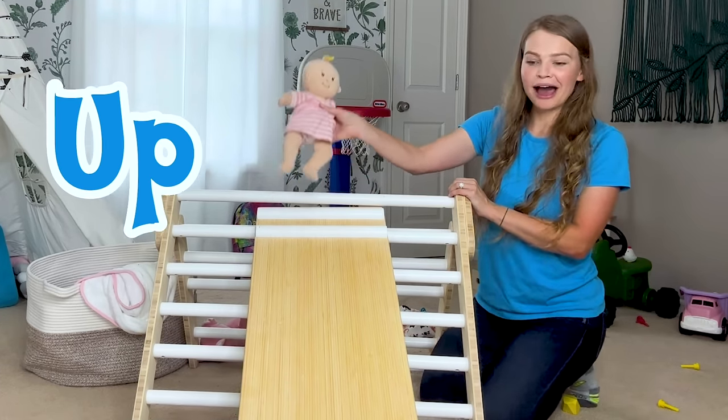Clap, clap. Sometimes we wait for a potty, but nothing happens. And that's okay, because we can just try again. Elephant's all done. Here we go. We'll try again in a little bit. Let's go wash our hands and play some more. Wash, wash, wash.